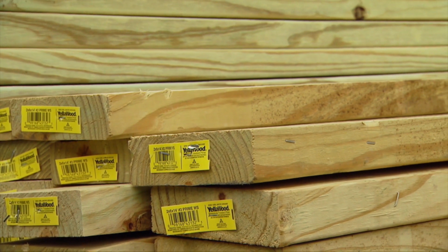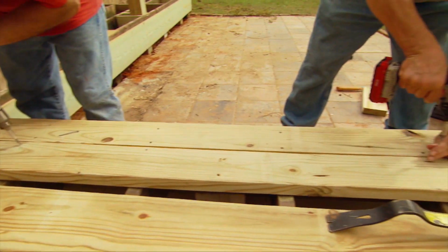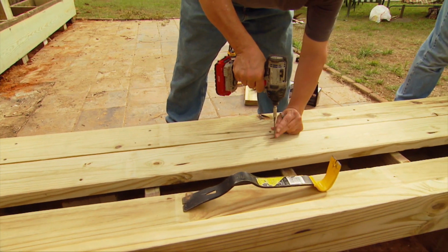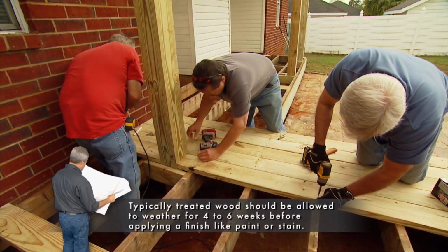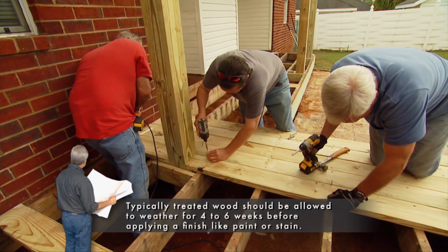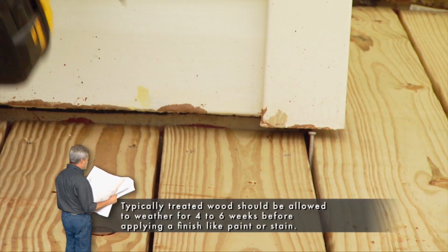This decking is premium KDAT pressure treated 2x6 from Yellowwood. KDAT stands for kiln dried after treatment. That means it can be stained or sealed immediately. Drying the wood evenly in a controlled environment also helps minimize its natural tendency to shrink, cup, and warp.